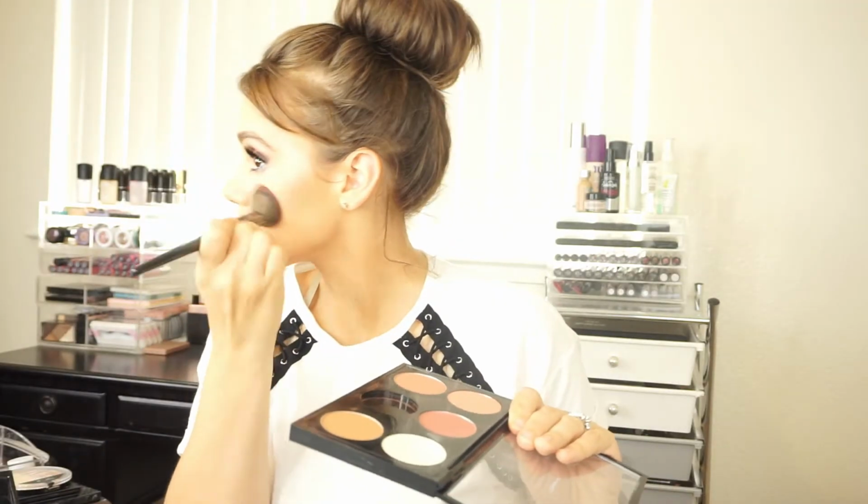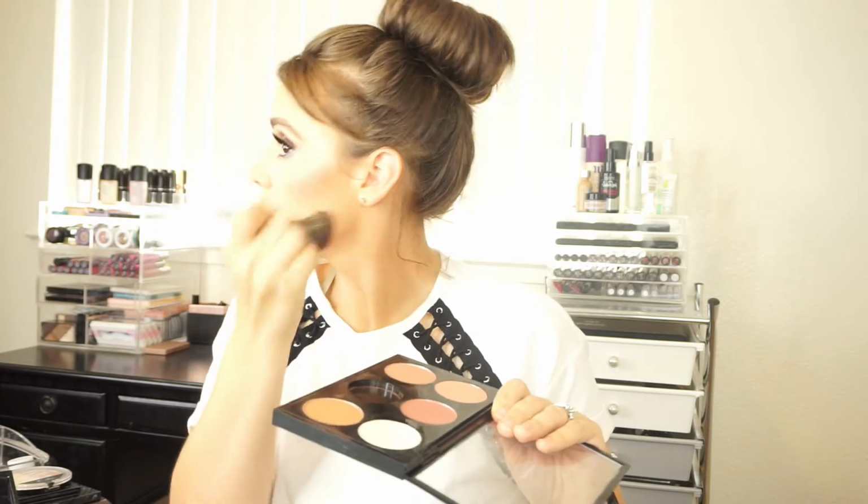Moving on to blush, I'm mixing Peaches and Margin from MAC. It's been like my favorite blush combo recently. And then because I'm doing a more cool tone look, I'm going to be going in with Becca Opal, which is just such a beautiful cool tone highlighter.